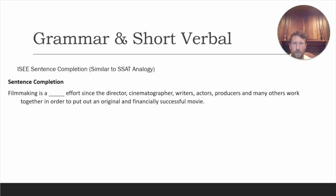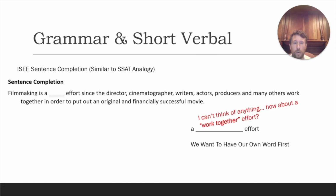On the sentence completion here, we have a much better chance with strategies if we don't know the word. However, their tricks will be much more active in this section, and therefore we should use the strategies regardless if we think we have the question under control. We don't want to look at the answers before we have our own word, and we'll see why in just a second. So we need to fill in the blank with our word. And if we struggle to do that, there's a strategy called recycling the words from the question, and we can just pick those, working together, right out of the problem.